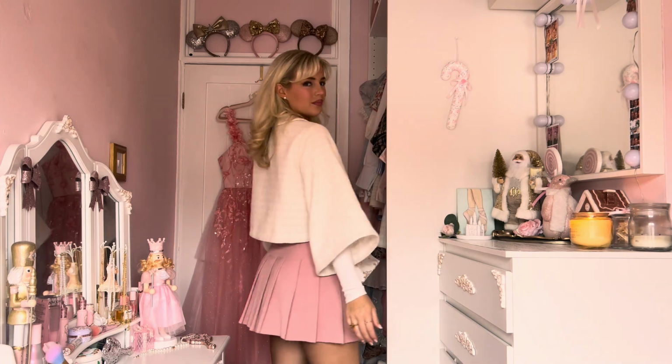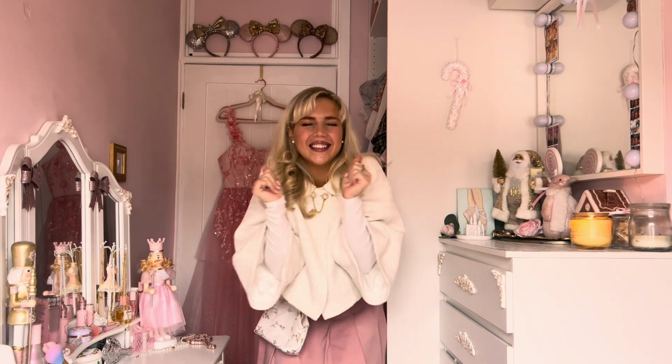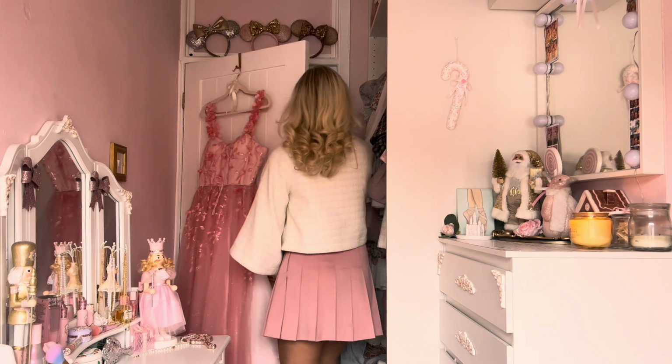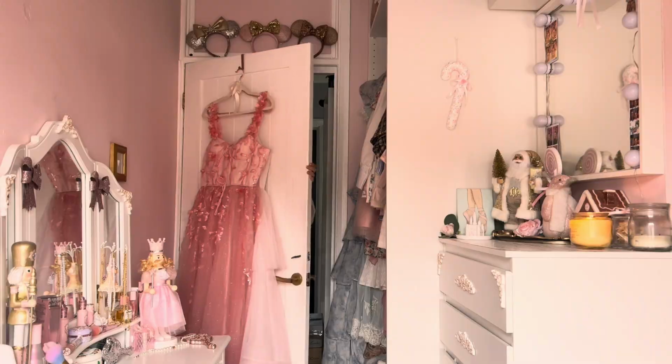Nine times out of ten on a daily basis I am in some variation of this outfit when I leave the house. I just feel so much more like me than when I leave the house in like jeans and a baggy t-shirt, which is very rare. But now that my morning's complete and I'm all ready to go, I'm gonna go shopping. See ya! That was so much fun.